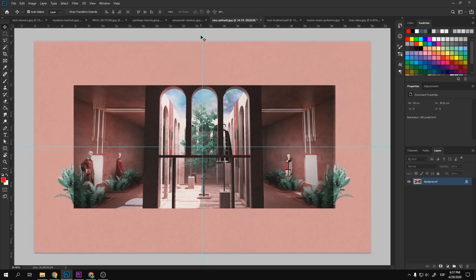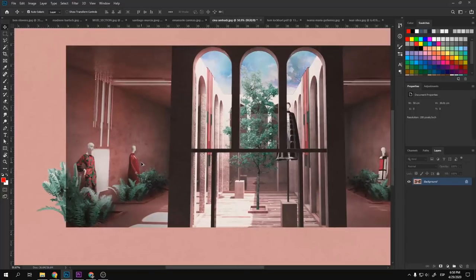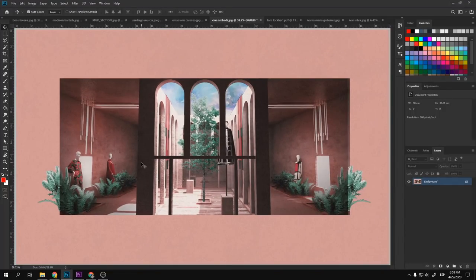This image is by Cina Amhadi. I'm sorry if I mispronounced your name. I think it was a very beautiful image. I really liked it. It's like a beauty boutique. I'm not sure what it's called. Maybe like a Prada store or something. I think it's a very nice building. I love the color palette. These reds, pinks, and these greens, I think it's just perfect. Seriously, I really, really like this image.